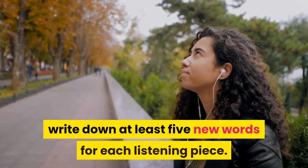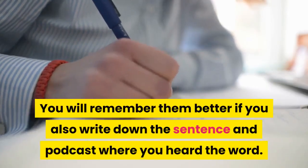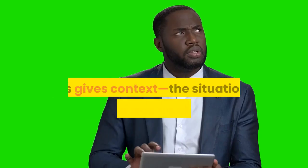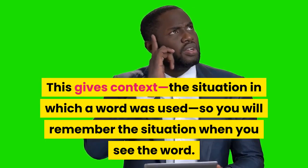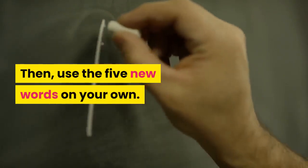2. Note and use new vocabulary when you practice listening. Write down at least 5 new words for each listening piece. You will remember them better if you also write down the sentence and podcast where you heard the word. This gives context, the situation in which a word was used, so you will remember the situation when you see the word.